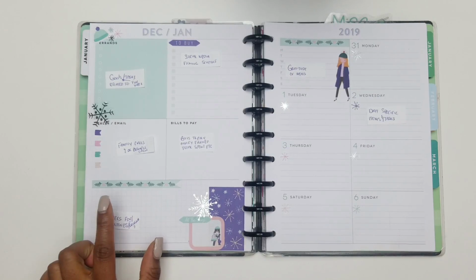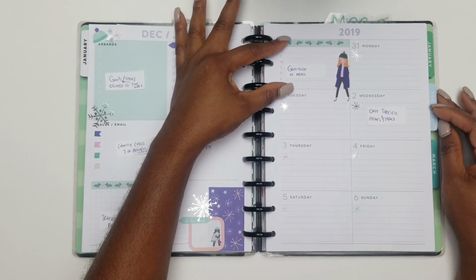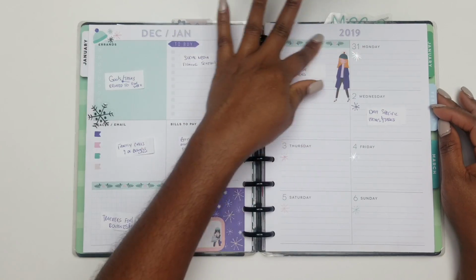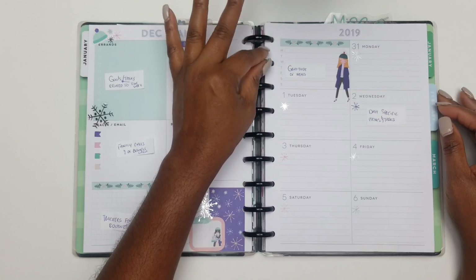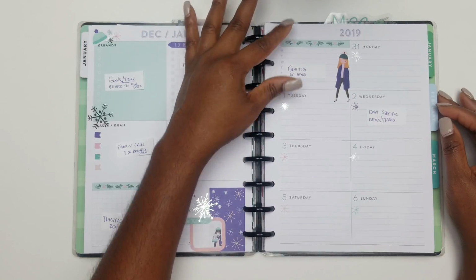So this is going to be tracking routines, etc. This section is going to be used for meals and our gratitude, because sometimes I may not want a meal plan for the week like that on here, and sometimes I will. So it's going to be interchangeable between gratitude and meals.